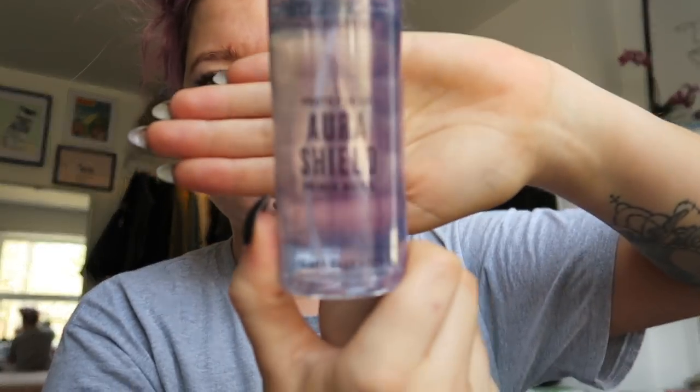I also got this, which is like a primer water. And guys, I've got my beauty blender. I'm gonna see what this is all about. Wet your beauty blender. Okay, I shouldn't have done that first.